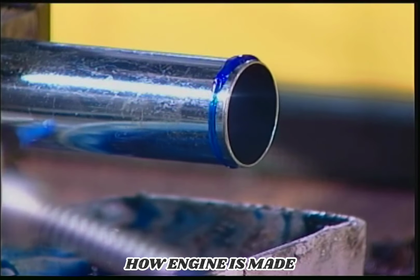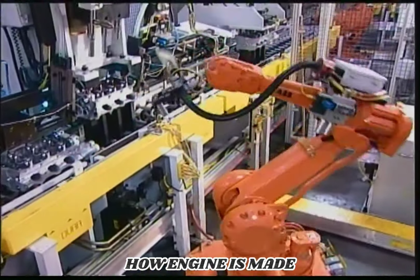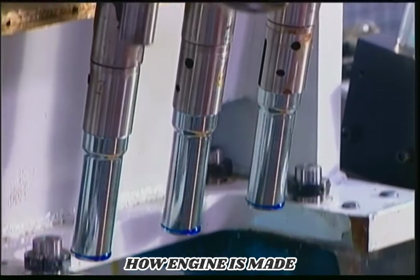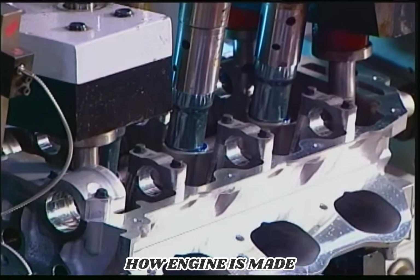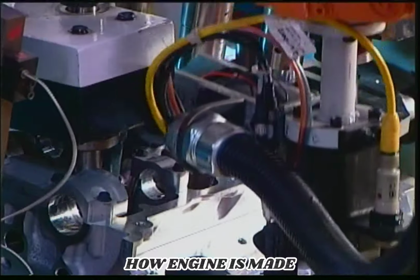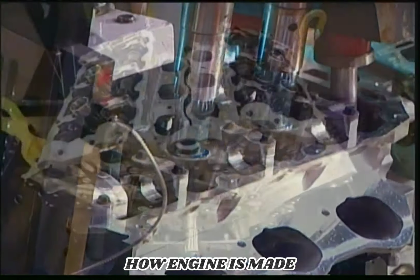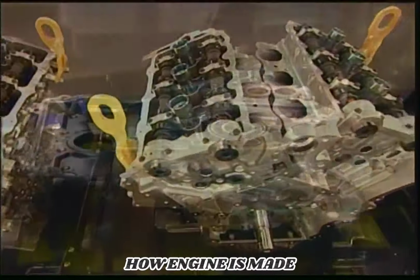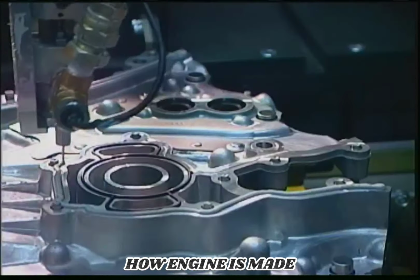The heads cap off the cylinder bores. They provide each cylinder with a spark plug and 4 valves, 2 for allowing the fuel mixture in and 2 for releasing the exhaust. The black tubes running front to back are the camshafts, the components that open and close those valves. There are 4 per engine.